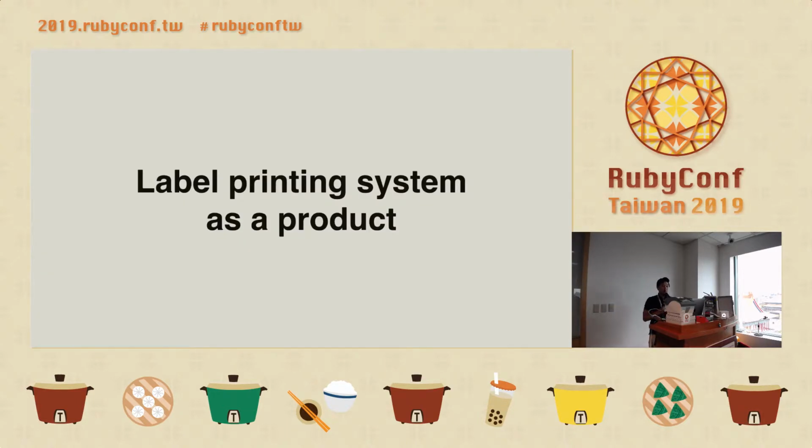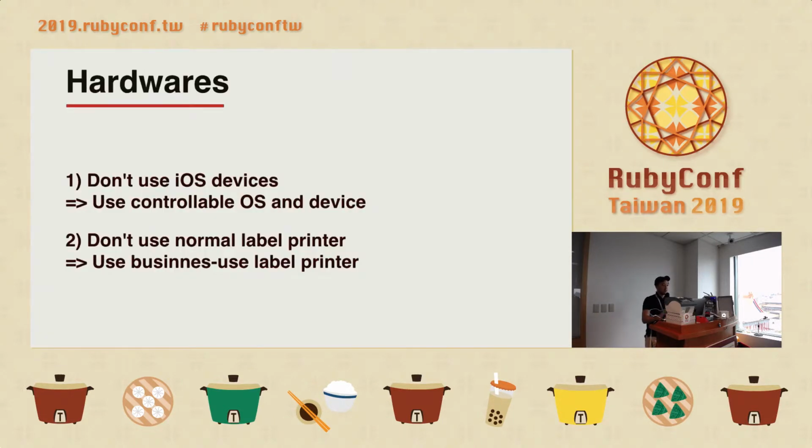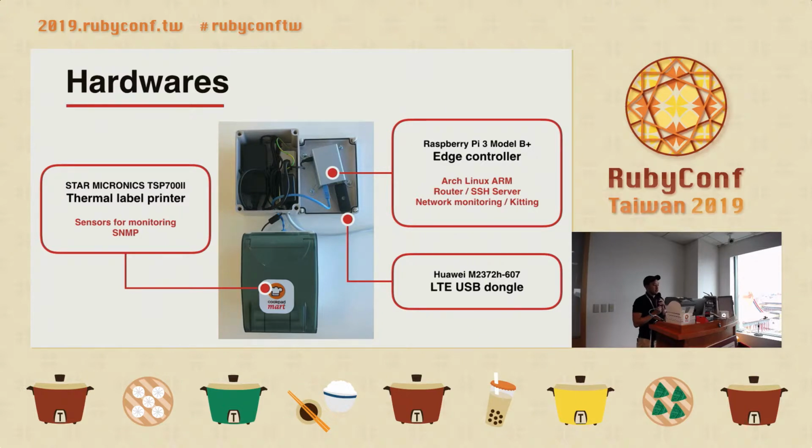After all these challenges with the prototype, we started to design the label printing system as a production system, to run with high stability and reliability. We decided on two policies. First, we gave up using iOS devices and instead use other, more controllable OS and devices. Secondly, we adopted label printers for business use instead of ones for consumer use. Under these policies, we developed the printing system as a production system.